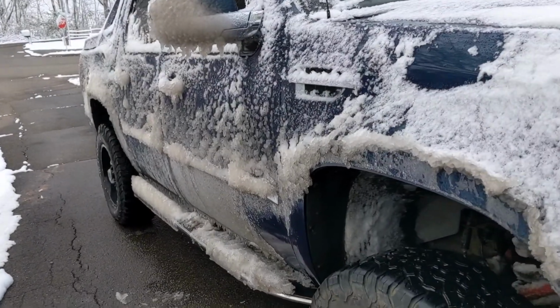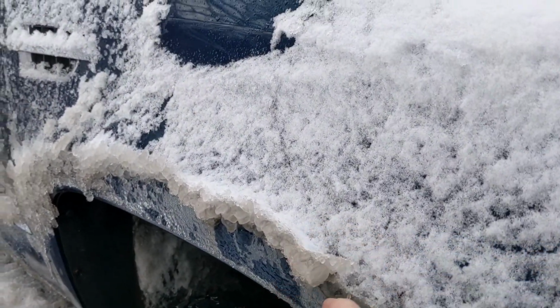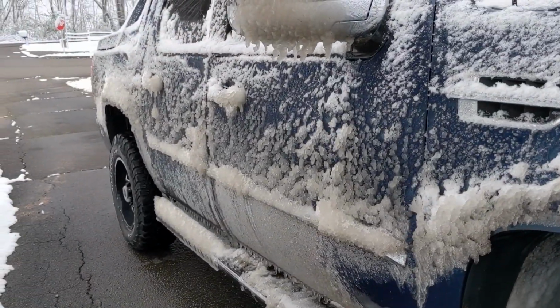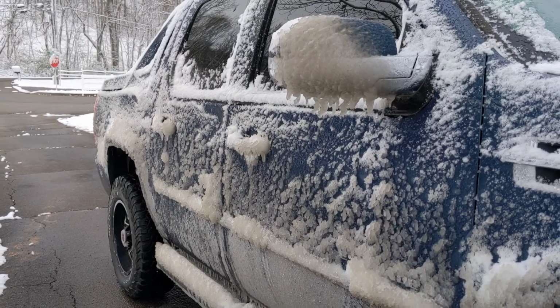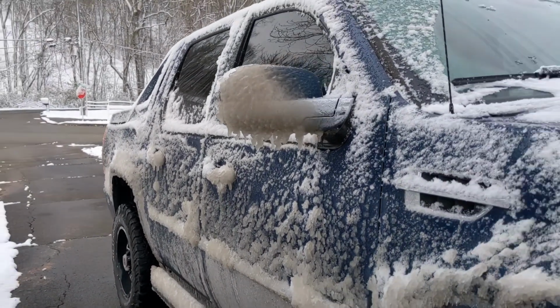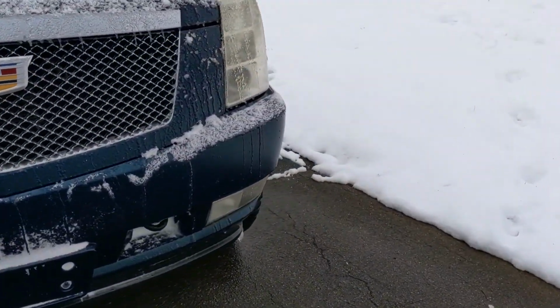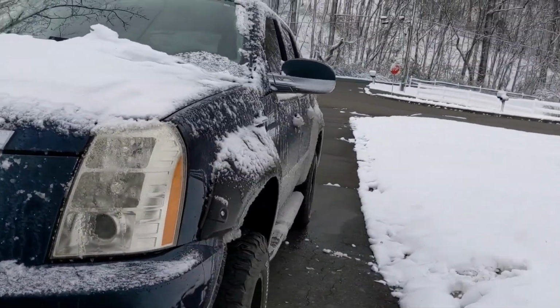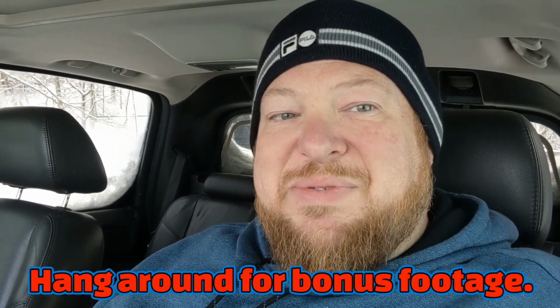Yeah, look at this side. This side doesn't have those fender flares, so you get a lot more thrown up on it. That's one of the reasons I like the fender flares, but I actually don't enjoy how they look. I think it looks better without them, but yeah, compare this side with this side. Anyways, what a good time. It's a great way to go test your transmission, isn't it?